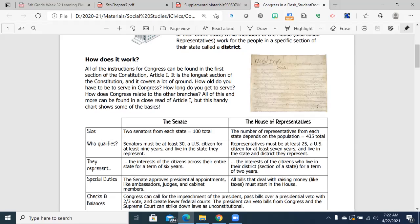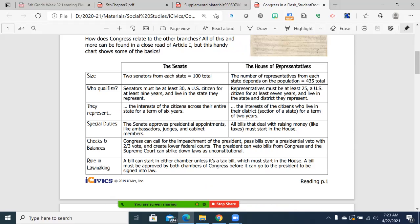Size: in the Senate, there are 2 senators from each state, 100 total. In the House of Representatives, there are 435 total, with the number for each state being determined by its population. Who qualifies? Senators must be at least age 30, a U.S. citizen for at least 9 years, and live in the state they represent. So if I was an immigrant and I moved here today, I'd have to wait 9 years before I could run for the Senate. Representatives must be at least age 25, a U.S. citizen for at least 7 years, and live in the state and district they represent.